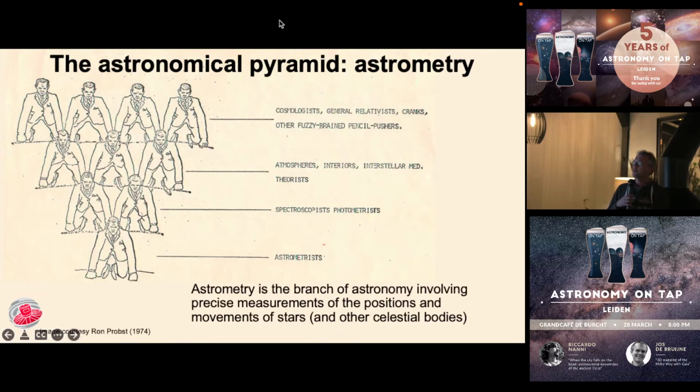And actually above that you have a fourth layer, and it says here it's cosmologists, general relativists, cranks, and other fuzzy-brained users. I have no idea what was wrong with that guy, but what we try to depict is that astrometry is really a core essence of understanding the universe. You need to know where stars are and how they move.